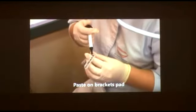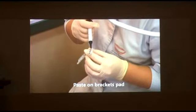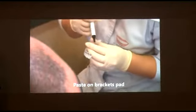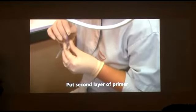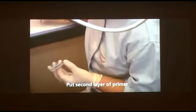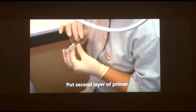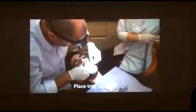Then I put some paste on the brackets. You remember I already put primer. Now I put paste. Very, very paste. And then I put a second layer of the primer. Just a little primer, a little paste, a little primer. Then I put the tray back on the teeth.